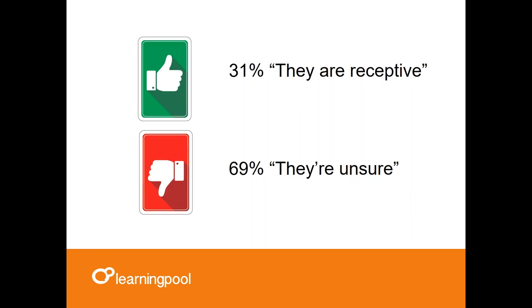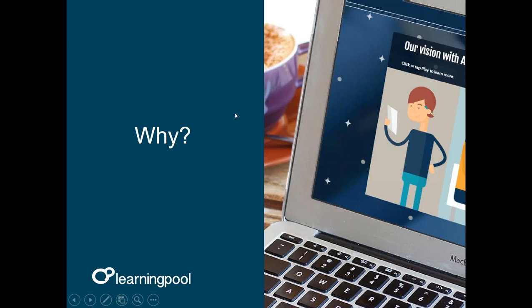I think this can cause a bit of a dilemma when you've got some people who are really keen to give something a try, but the real stakeholders are the ones that are perhaps not quite so sure. And I think it's important for us to ask ourselves why that is. What is it about gamification that makes some stakeholders feel unsure?